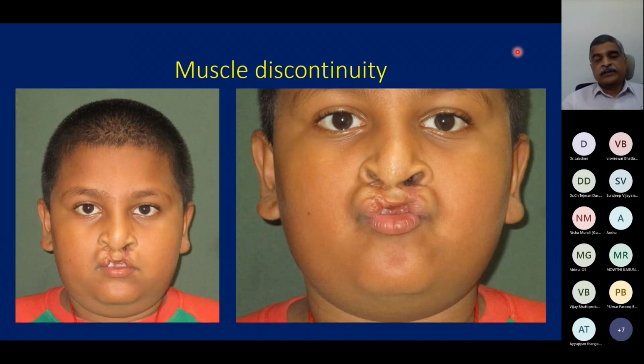So muscle discontinuity is a big problem that we face, because this type of cases have been operated elsewhere, probably by non-plastic surgeons on the day, it may be an incomplete or a complete cleft, where they tried to just suture together the central lip segment and the lateral lip segment. You can see it's very bad, where when he tries to do something, the muscles are bunched up here, and there is so much scar tissue in between the central segment and the lateral, so much so that the nostril sill on the right side is full of scarring.